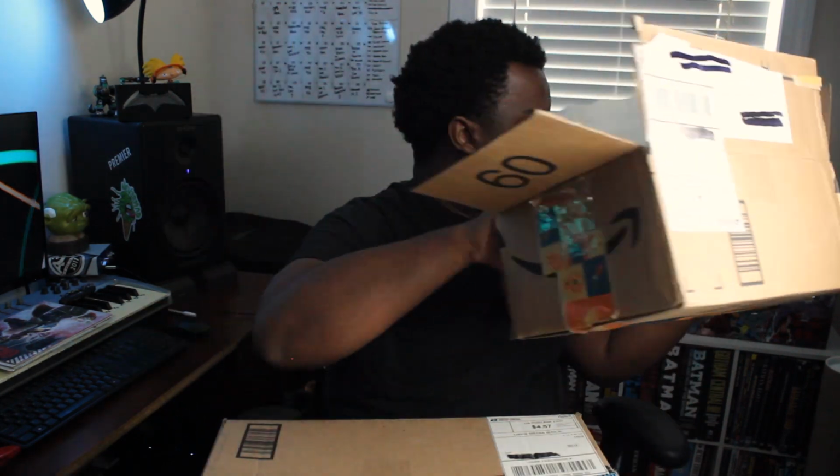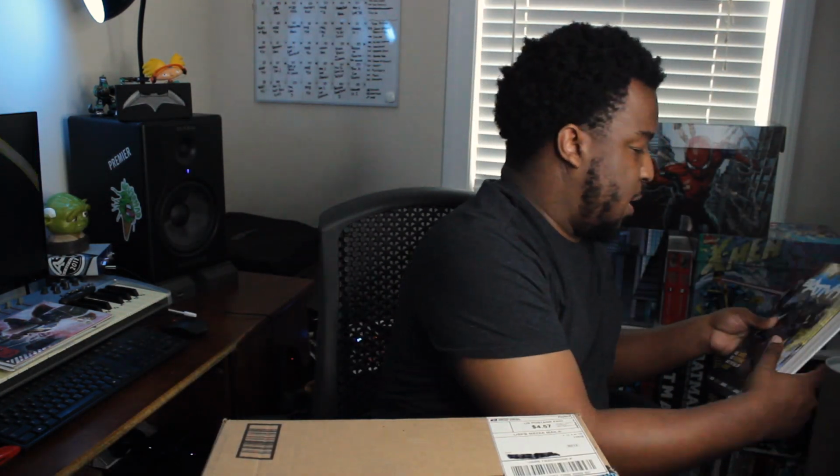So now that we've got the preliminaries out of the way, let's go ahead and start looking in these boxes. So here we got one. It's clearly packed in Amazon packaging. Perfect. So this is The Batman by Tom King Rebirth Deluxe Edition, Book 4. Very cool. I got this off of eBay, actually.